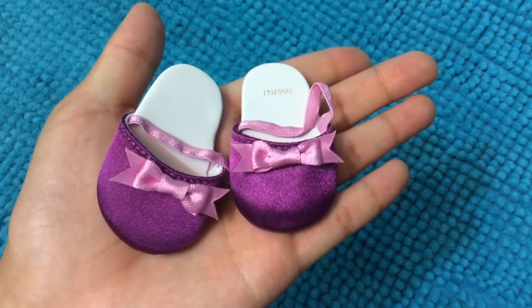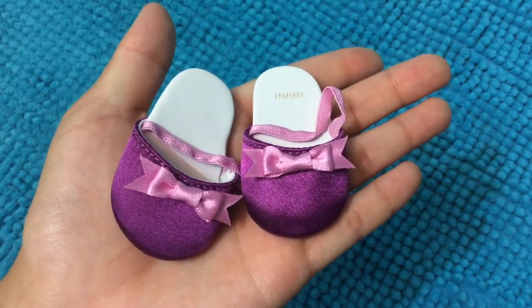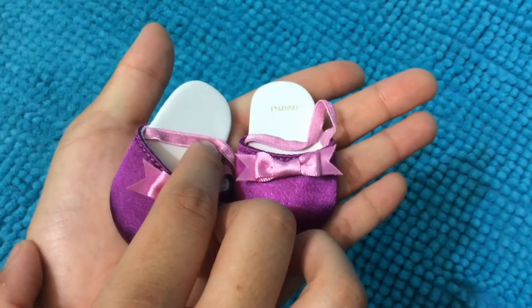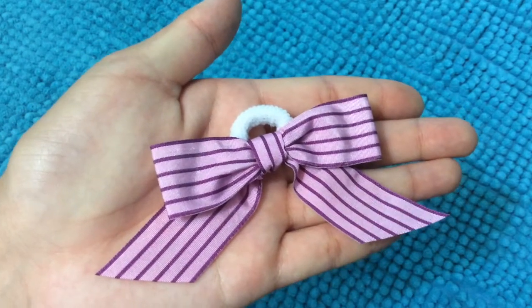Here are the slippers that came with the pajamas. I like how they used the darker plumish purple as the base, and then they used the lighter pinkish purple as the bow. The bow is quite stiff, and I like how they use these little pointed edges. There's elastic on the back to keep them on your doll's feet. And the last item is this bow, which totally matches the pajamas.